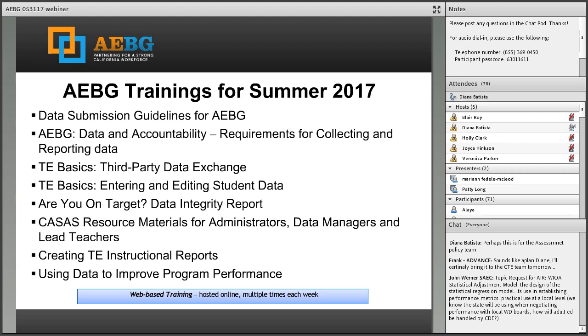So there have been some trainings on TOPSpro Enterprise Basics, including the third-party data exchange. The third-party data exchange is where you're using data from another system, such as your attendance system, and rolling it into your TOPSpro Enterprise for reporting purposes. There is also a training on TOPSpro Enterprise Basics, which includes entering and editing student data.